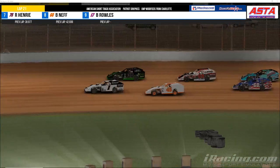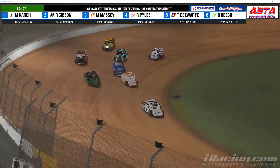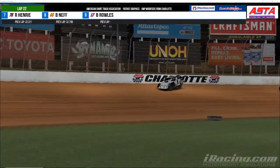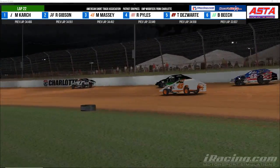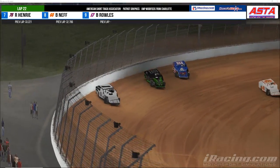Looks like we're going to be taking the green this time off of turn number 4. The pace truck is gone, and Karch back on the throttle. We get back underway. 20 complete, 21 this time by. 9 green flag laps to go. Karch, your leader, back down the straightaway. We're going to look back to the battle for second spot. It's a 3-car battle for that second position.